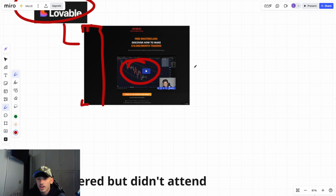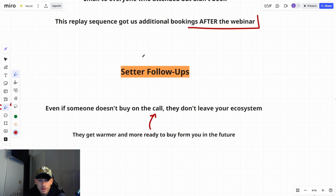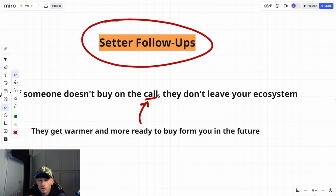And you could also even have an IG ManyChat automation, so that the setter can eventually follow up with everyone that got the link sent to them. The setter is gonna follow up with attendees, with non-attendees, with applicants, and with people that booked calls, to try to book them on calls again. And even if someone does not buy on the call, they're not gonna leave your ecosystem. They just get warmer and more ready to buy from you in the future. Because if they show up on the call, they're most likely to have watched the webinar and to trust you. And now they just gotta have a little push to actually buy into your stuff.